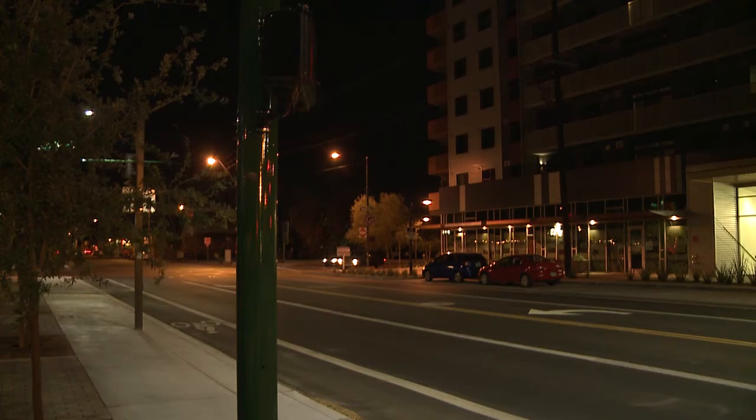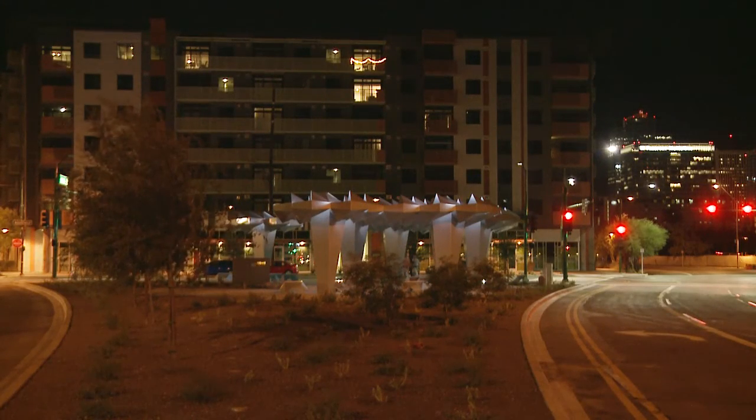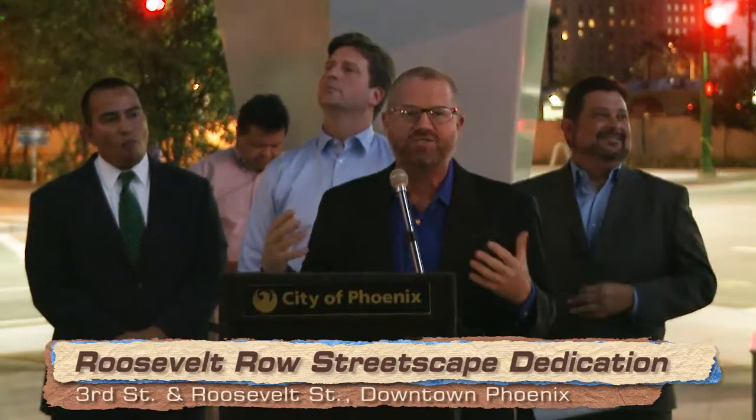We are gathered at the most important intersection in the city of Phoenix, the most diverse and the most beautiful intersection in the city of Phoenix. Thank you all for being here tonight. This is the end of a very long road to get to this point. It's a very beautiful outcome, and we're looking forward to a lot more activity and development. You can see where the future and the past of the city of Phoenix all come together right at this point.